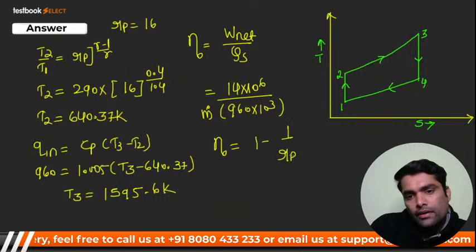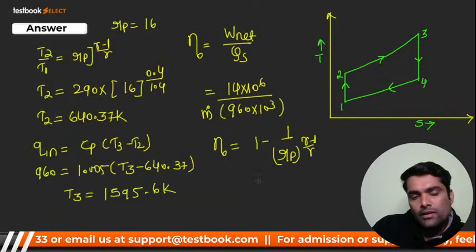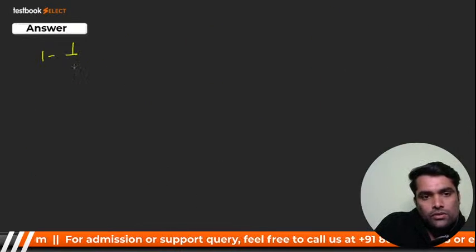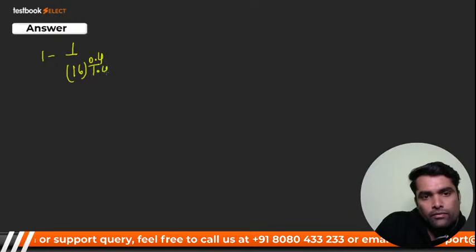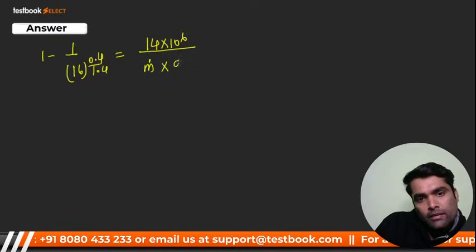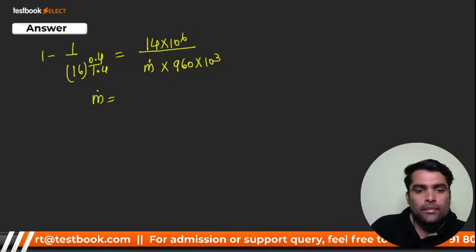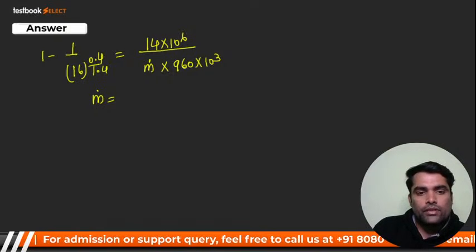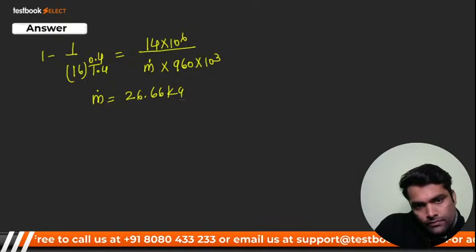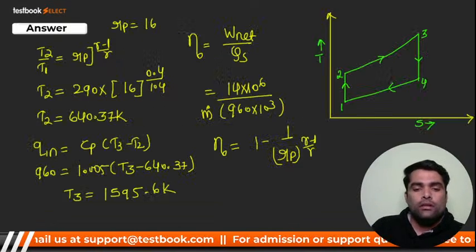That is 1 upon rp raised to power, क्या होता है बच्चा? Gamma minus 1 upon gamma. Yes, it is what, my dear? Gamma minus 1 upon gamma. So I will equate it with this. That means 1 minus 1 upon rp. Rp is what, my dear? 16. So 16 raised to power 0.4 divided by 1.4. It is going to be 14 into 10 raised to power 6 divided by mass flow rate multiplied by 960 into 10 raised to power 3. So my dear, I'll get mass flow rate from here. So मुझे mass flow rate कितना मिल जाएगा बच्चा? हाँ जी बच्चा, please tell me. So it is going to be 26.66 kg per second.